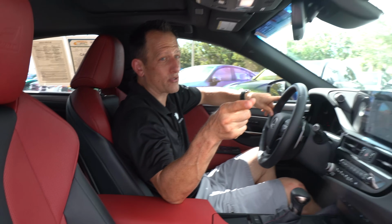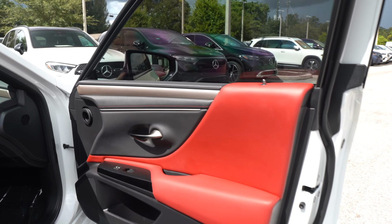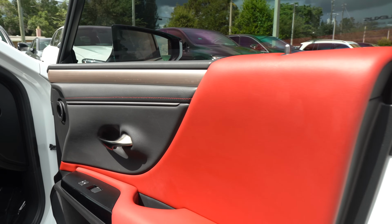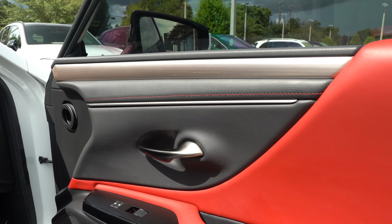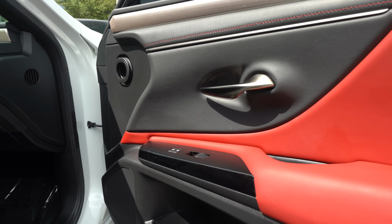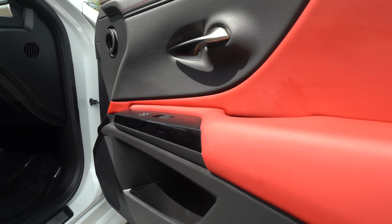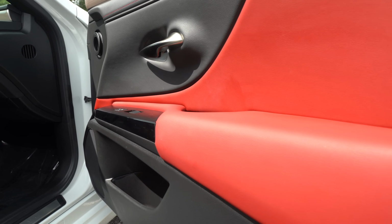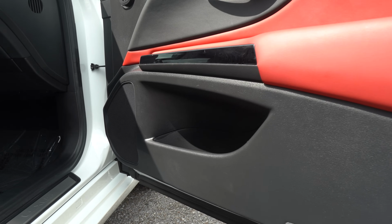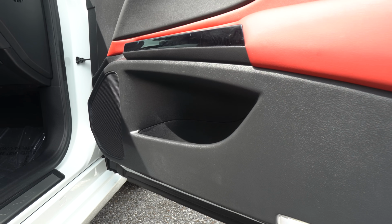To the door panels. What you're going to find is that awesome two-tone. I love the atomic fireball red with the black, the red stitching because this is the F Sport. That's real aluminum trim up top. Where I have to zonk it is that gloss black around the switchgear. Way, way too much, and you're gonna get fingerprints all over it. Nicely padded armrests. And then the door pocket is a good size. You could get an Einstein bagel with a nice cream cheese schmear and a small coffee to wash it down.